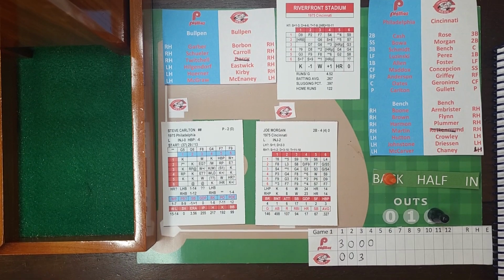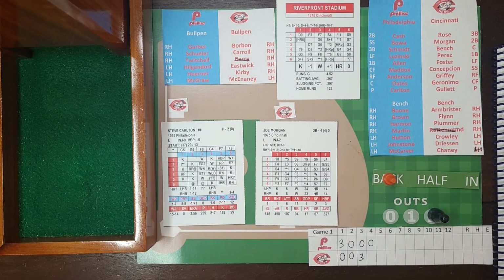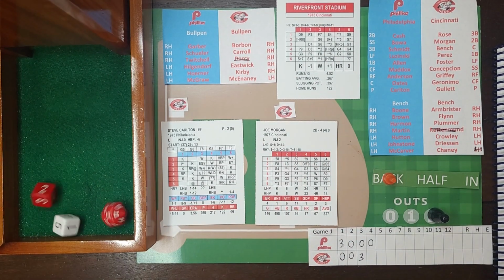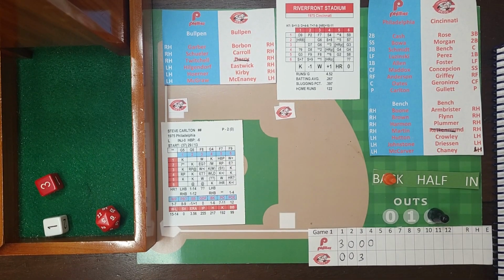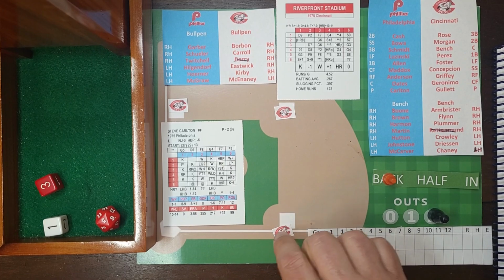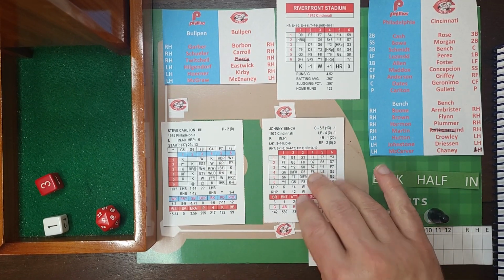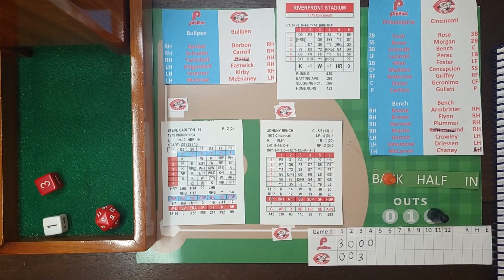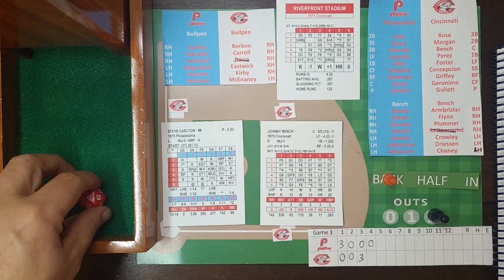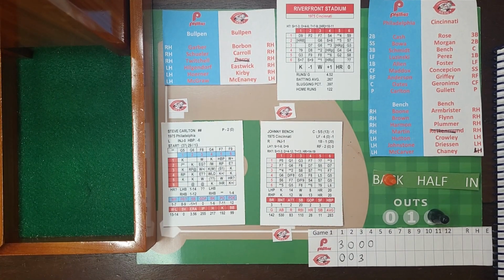Morgan doubled his first time up, reached on an error by Cash his second time up. Strategy roll, nothing happening. Carlton to Morgan. 3-1 to walk chance, and he will walk him, so that's going to load the bases. So the bases are now loaded for Johnny Bench, who hit a 3-run homer his last time up. Could he possibly hit a grand slam on top of that? Now, wouldn't that be something? Well, Carlton wouldn't like it, or the Phillies wouldn't like it, but the Reds would certainly love it.